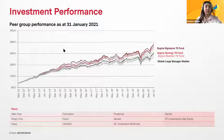Taking a look at the peer relative performance to the end of January, you can see depicted in the variations of red lines, the Signature 70, Synergy, and Skeleton range having outperformed the global large manager watch median. Remember, this is the average return of all of the managers that have qualified for the survey to the end of January. Some of the managers that feature to the end of January include Allan Gray, 91, Coronation, Ford, Old Mutual, Prudential, and Stanlib, to name a few.